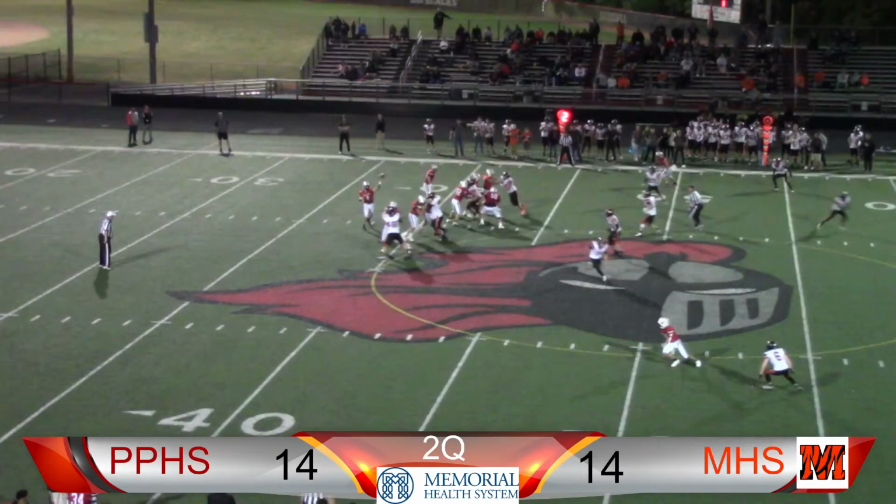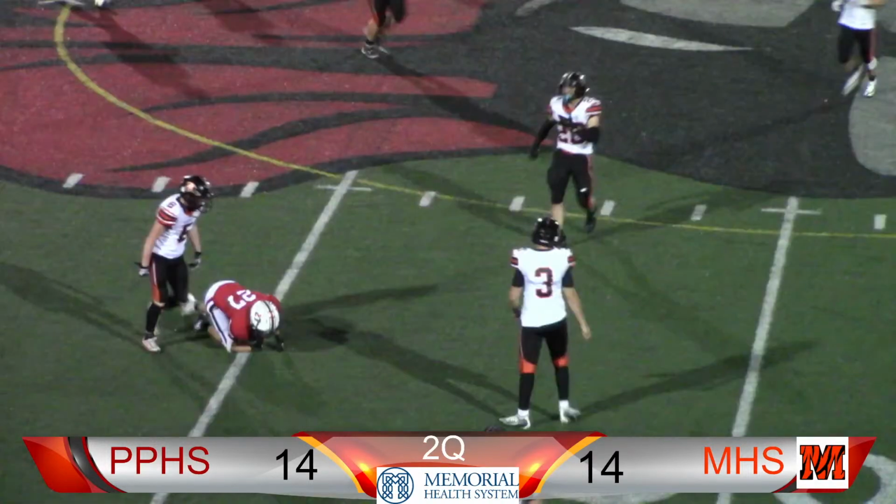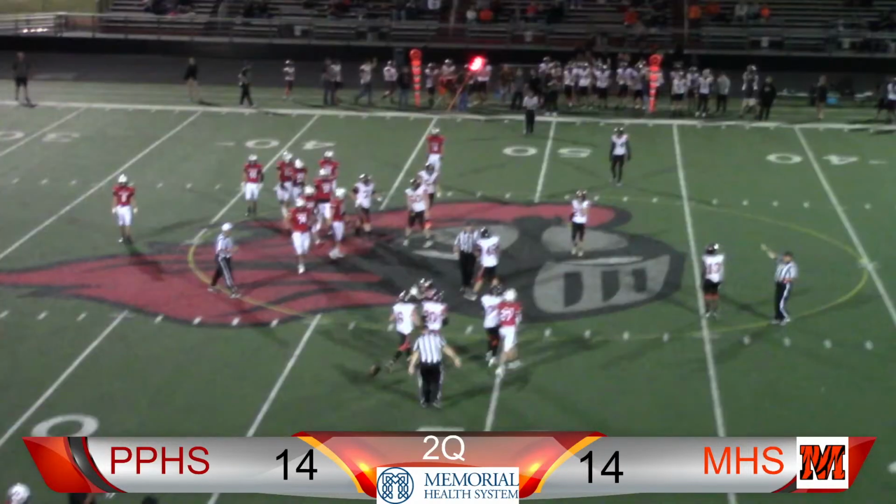Hill out of the shotgun, and it's a straight drop for him. Again, a little out pattern on this near side. Ball caught, but a good tackle by Adams up near the 49-yard line. They get 5 on the play. It'll bring up third down and 5.